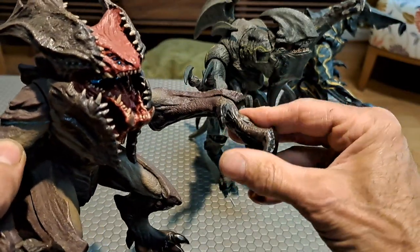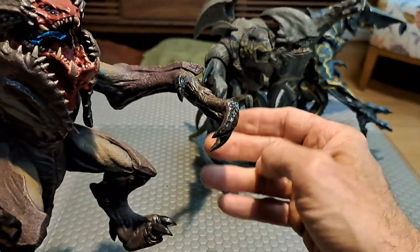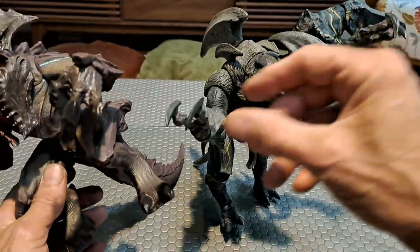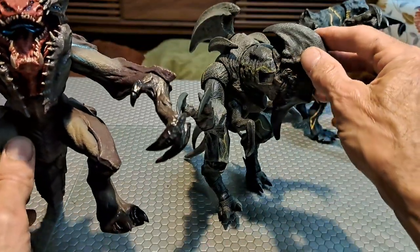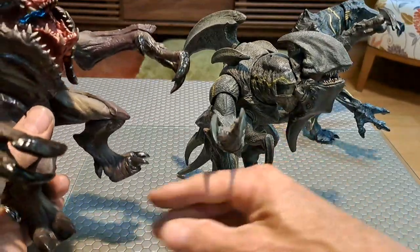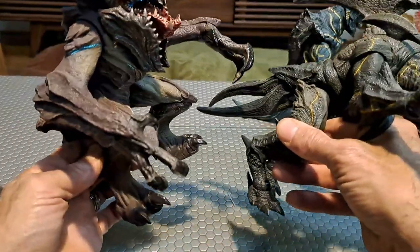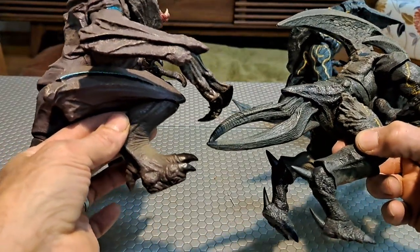It doesn't have a lot of articulation. Although this is really sharp, you could actually cut yourself on that. But you can see it's similar to Mutavore in that it has the big knife fingers. It just has that extra, small thumb-like finger. And then even the feet are similar. So I think it's neat that they have the toes in the back. It has two prominent toes in the front, and then you have your stabbing toe in the back, like a bird.